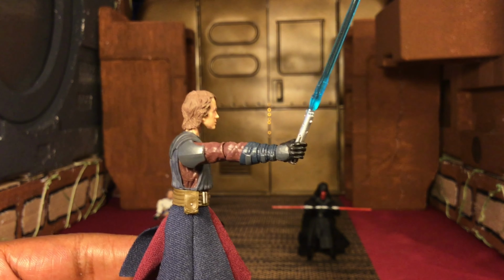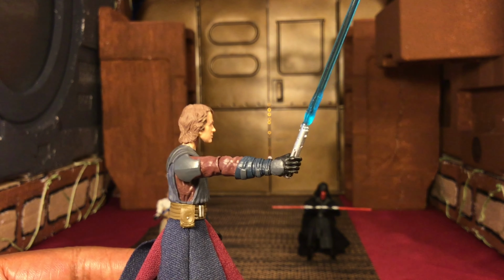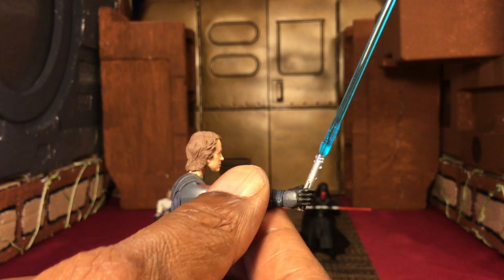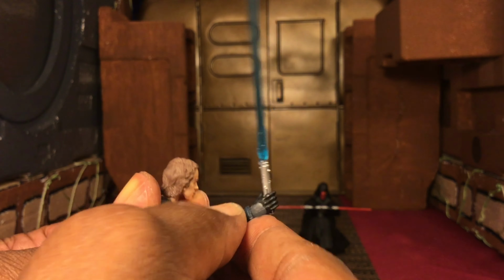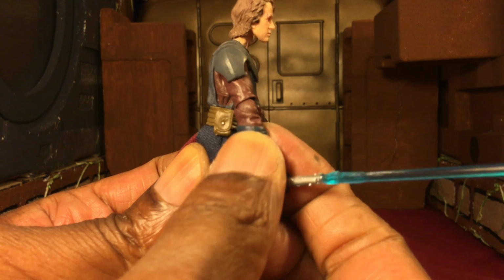The articulation for your Anakin Skywalker Clone Commander figure is going to give you a straight arm like so. You get an elbow bend like so. You do get your 360 spin in the arm. Your Anakin Skywalker is going to give you a T-pose like so. Your twist is at the elbow. And of course you also have a twist at the wrist as well.